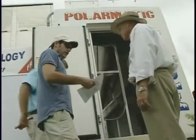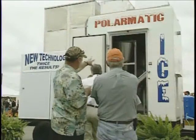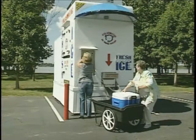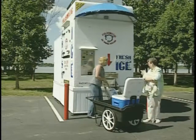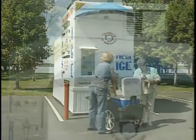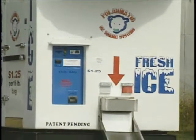We think you'll find the Polarmatic is a great investment and an extremely well-built unit that requires minimal maintenance and upkeep. When you compare the feature sets and build quality of a Polarmatic ice vending unit to any of the competing systems, you will see why we believe we sell the best unit on the market. I would recommend the Polarmatic, and the reason I would recommend it is size, the folks in the company, the capacity of the machine, and the reliability of the machine.